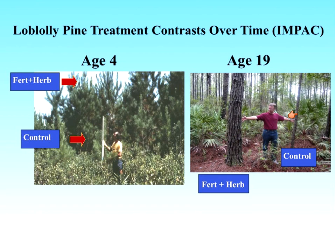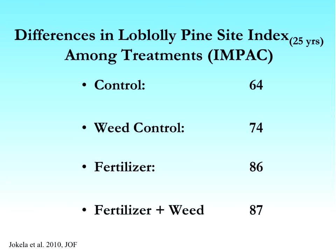Pretty remarkable. This is the control tree here, and this is the fertilized tree that received a combination of fertilizer and weed control. So to come back to the first question, can we change site index, the potential productivity of a site? The answer is absolutely. And these are actual measured data, not estimates of site index, for an experiment that we had near Gainesville. And the control plot at age 25, in this case for loblolly pine, averaged about 64 site index.